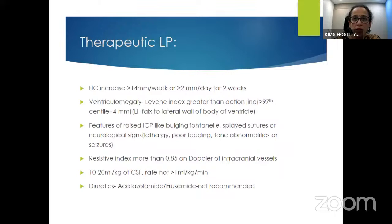So that is about the IVH, germinal matrix related IVH, and the prevention of the same, and the monitoring and management options in preterm babies. Now let us go to how to monitor, how to do the neonatal cranial ultrasound.